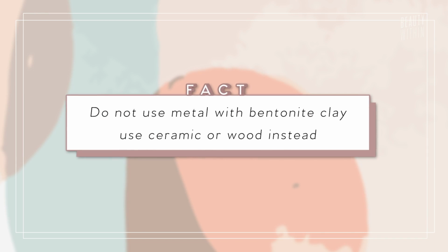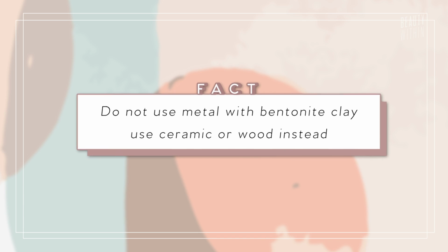And another interesting thing is that when you're using bentonite clay, you shouldn't use metal objects with it. You should stick to ceramics or wood, because the metal will actually take away all the beneficial properties of it. It'll neutralize it. Gotta make sure you don't take away the electrically charged particles.